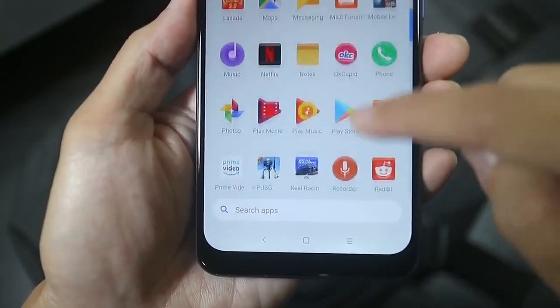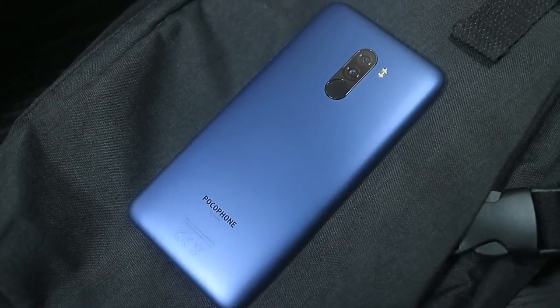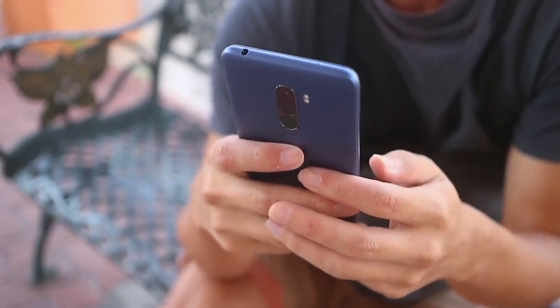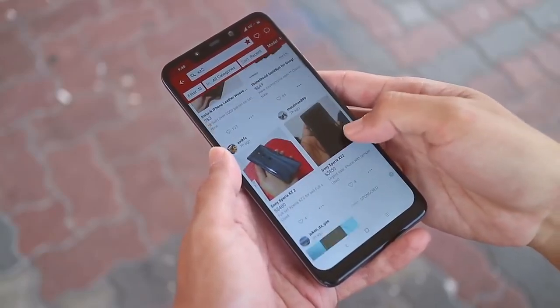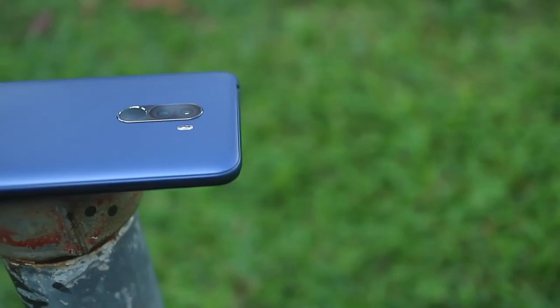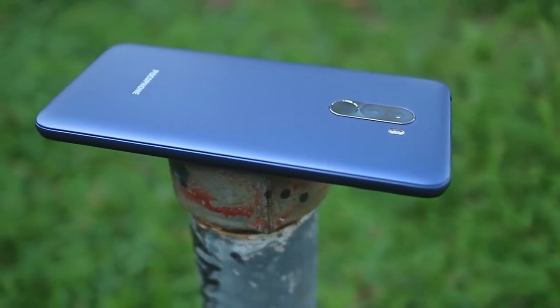So is the Pocophone F1 still worth buying despite its shortcomings? I think it depends. I have no doubt that the Pocophone F1 is good value for money. But personally, I would rather pay a little bit more and look for a used OnePlus 6 or Sony Xperia XZ2 for a more well-rounded experience. I also think that those devices will be more reliable for long-term usage.